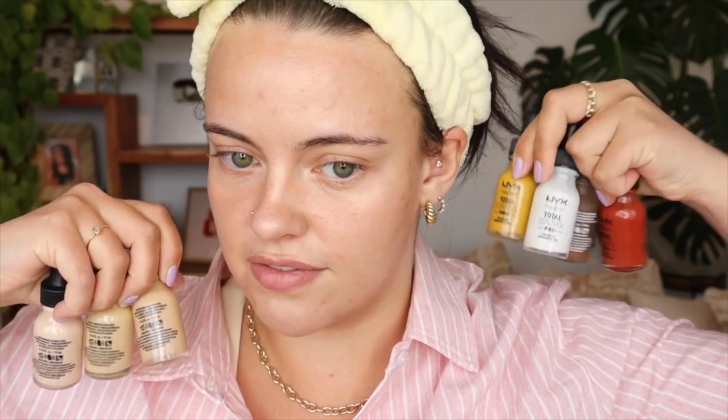And I also received this exciting collection from NYX. It's the new Total Control Pro Drop Foundations with the hue shifters. Such an interesting collection and perfect if you are a working makeup artist. I would have loved to have these in my makeup artist kit when I was a working makeup artist.